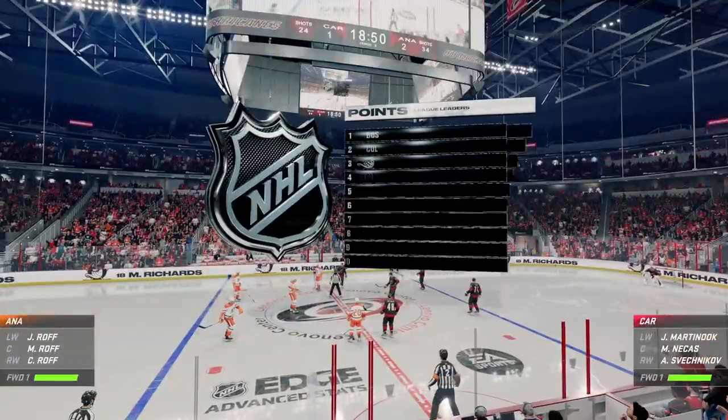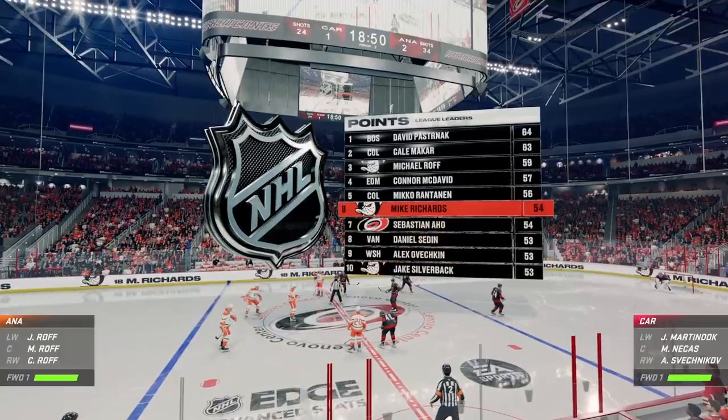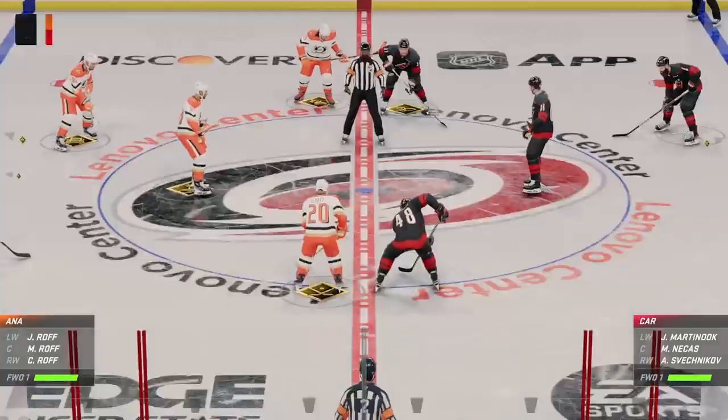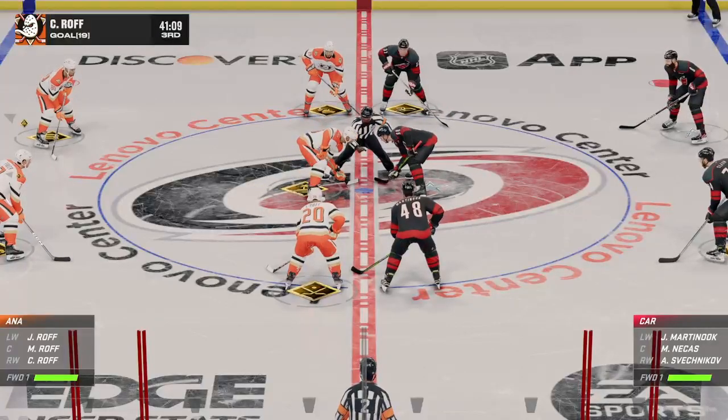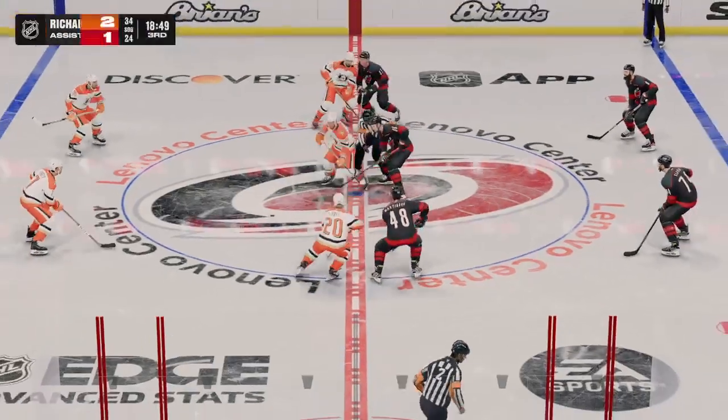The Ducks needed that in a big way. They now have the lead here in this third period. Well, it's been a back and forth game. It's really been neck and neck. And although I felt like they dictated the pace in this third period, it's about continuing to press and really try to smother their opponent.